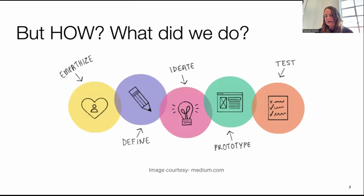So I'm going to talk about what we did with Monash Watch, which Keith and I were both involved in. There may be a few of you on the call that have seen one of my slides before, but I'll try not to tell the same story. In my current role, we work through this design process a lot. So the empathize, define, ideate, prototype, and test.